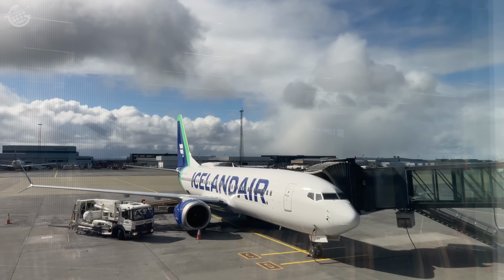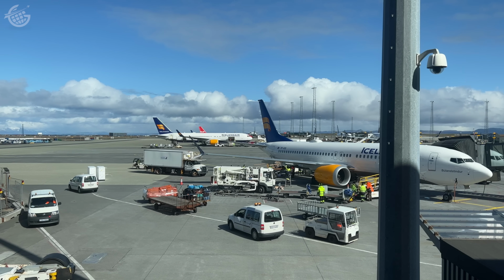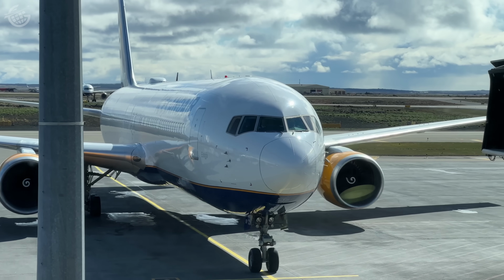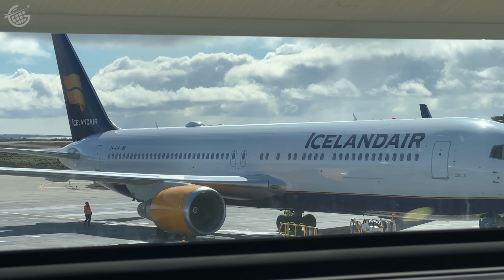There, I was able to get a new perspective on more of Icelandair's fleet. They operate 737s, including the MAX, like we'll be on today, along with 757s and 767s like this one. They also have some Dash 8 turboprops, which they primarily use on domestic flights. But I couldn't just spot planes all day.